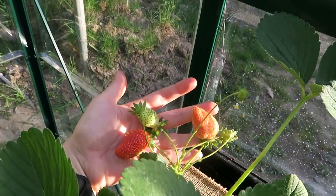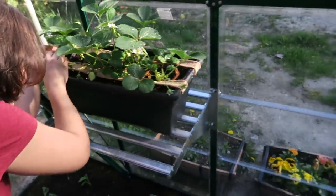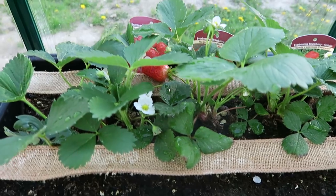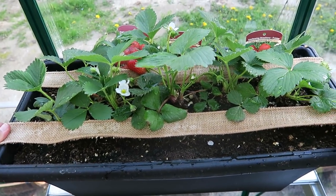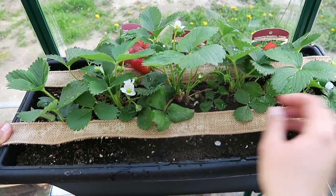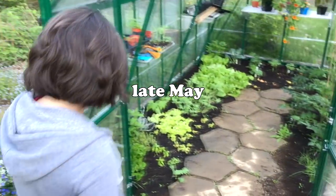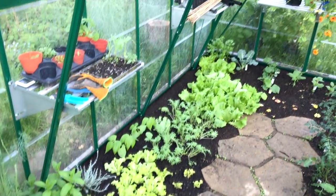These are ever-bearing strawberries, so they constantly spew out strawberries for us to eat. And we have a lot more strawberries and flowers. We put those things because the strawberries are not supposed to touch the soil for too long, because if they do, in the end they rot. Cool. So yeah. Where's the plants? Look at that! It's exploded. It's photoshopped. No, it's not.